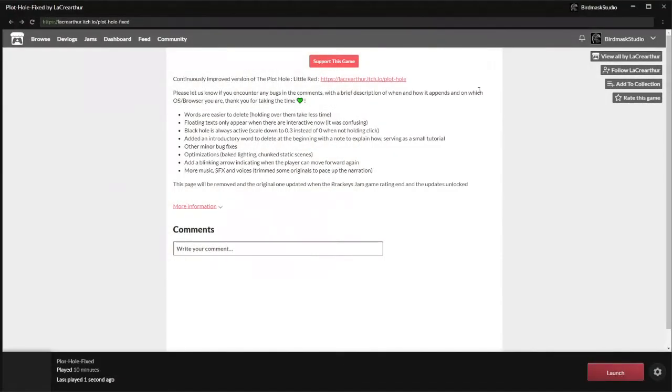I didn't want to talk over that because I wanted to let the voice acting go. Let me just look at what was added. So the words are easier to see. Floating text only appears when it's interactive. Plot hole is always active. Added an introductory word to explain how it works. Yep, that was good. Other minor bug fixes and optimization. Added a blinking arrow.